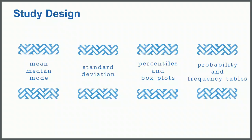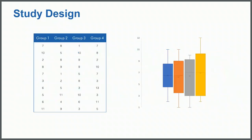So one example for percentiles and box plots is, say you have 4 groups, and each group is given 10 cards, right? So here on the left-hand side, you have group 1 and the 10 cards given to them underneath. Group 2, the 10 cards given to them underneath, and so on. And based on the cards given to them, they have to create a box plot. So what does that mean?